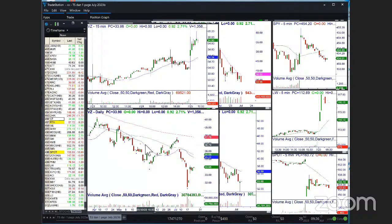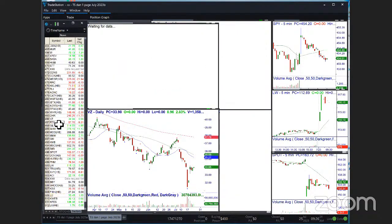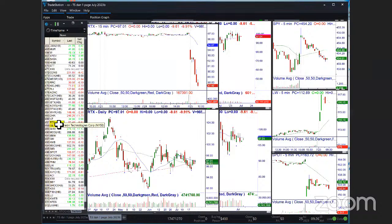Verizon up a little bit. I mean, Verizon and AT&T were beautiful examples of wide range ending. RTX, yeah, wow, that's ugly. That is an ugly gap. Wow, I was actually even considering a condor on this yesterday, but there was no juice. So the people who bought puts obviously have a home run gain right now.